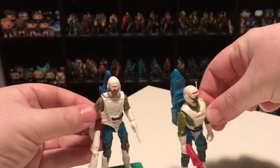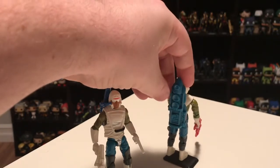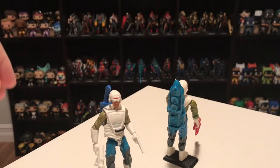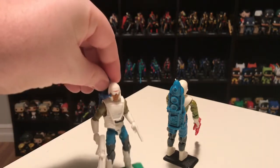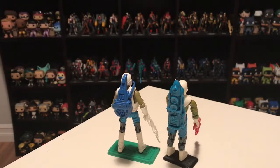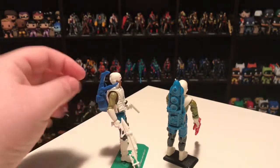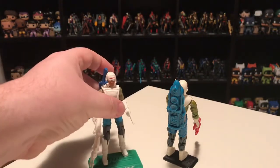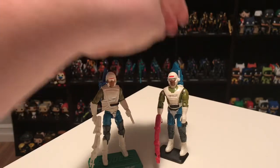And DJ, the vintage DJ, had a pretty memorable backpack here. And he was the communications radio telephone operator trooper. So they didn't recreate that backpack, but they did just give him a Dial Tones backpack, which works pretty well because it's still a communications pack, and it's got this kind of antenna device on there, which kind of replaces the antenna that used to attach to his helmet.